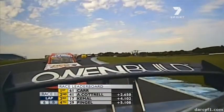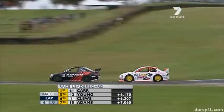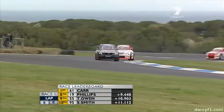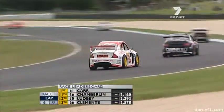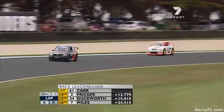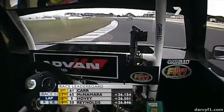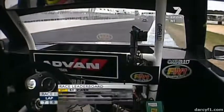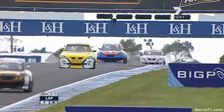He's absolutely on the ragged edge. And you see what I was talking about the rear wing there before? There is no gurney flap on that. And that turns these cars into great slip streamers down a big long front straight like this one at Phillip Island. Peter Carr continues to lead. Adrian Cottrell is second. Then it's Kamal, Pingle, Young, Clues, Adams, Phillips, and this car is up to 9th. It started 44th, and Tyler Owen is within 10 seconds of the lead.